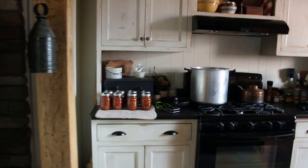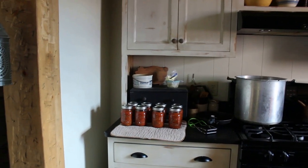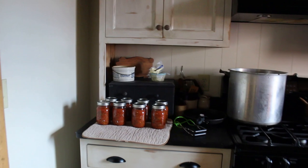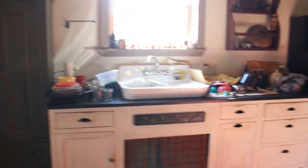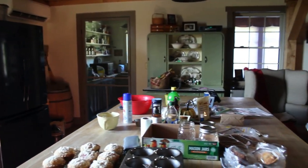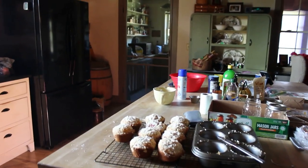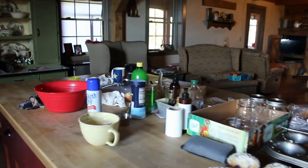We look over here, and like I said, I'm doing canning. Those I did yesterday, so I need to get those put away. It hasn't been exactly 24 hours that they've been sitting there. That's salsa. And you can see dishes, dishes, dishes. And an island that just doesn't seem to want to stay decluttered. And muffins I made fresh this morning. They're still cooling.